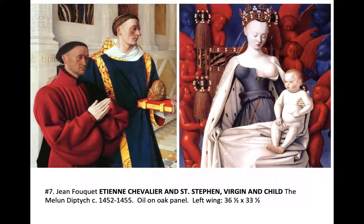The baby points to acknowledge Chevalier. So you can see down here, he's got his little finger out. Cute. I mentioned, okay, so really interesting. Hope you take a moment to memorize who Jean Fouquet is.